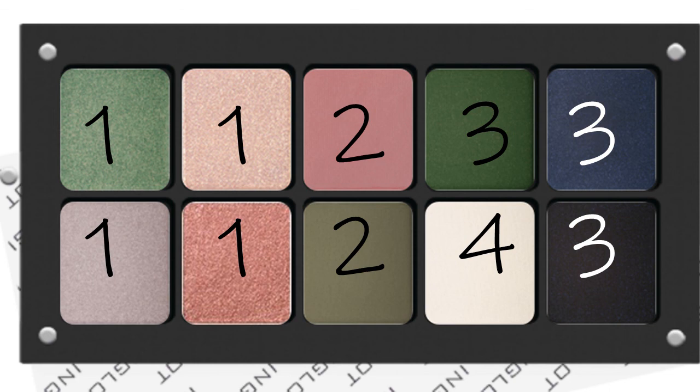Blue, purple, and olive green, not really your color scheme? Understood. We can apply the same formula to a variety of color schemes. Here's one that focuses on greens and pinks. I've again gone with 4 lid shades, but here I've cut down the number of crease shades by 1 and used that extra space for a third dark outer V or liner shade.